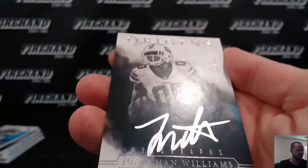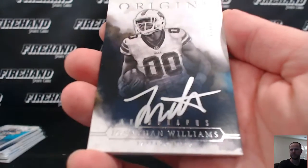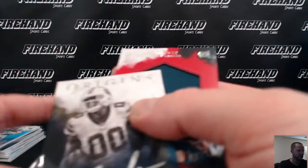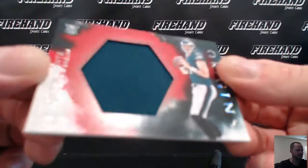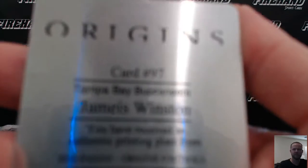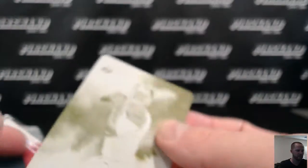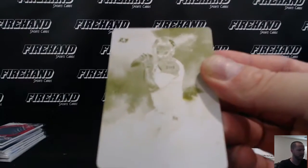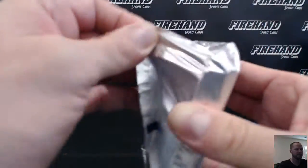For the Bills, Jonathan Williams, 42 of 99. Thomas Nagel, silver inker. And a Carson Wentz jumbo jersey, 10 of 99, Shamrock. Printing plate is Jameis Winston of the Tampa Bay Bucs. I'm going to go to B-Week 22, Patriots and Bucs combo spot. Famous Jameis yellow plate. Last pack's got the bullet. Good luck, guys.